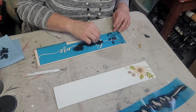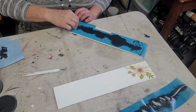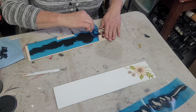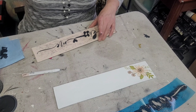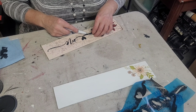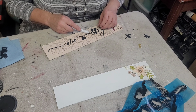And then I peel the stencil back, and you'll see on these pieces with the finish that they have on them, when you peel the stencil back, it takes little bits of the paint off. But I really like the look of it, so I always just leave it. And then I go back through and weed out the little pieces, and then the signs are done. I think they turned out super cute.